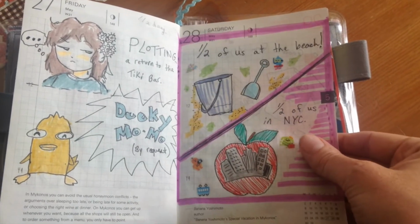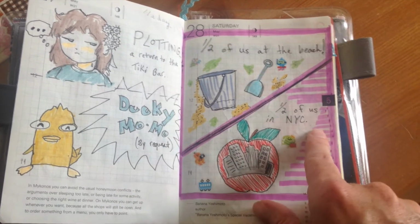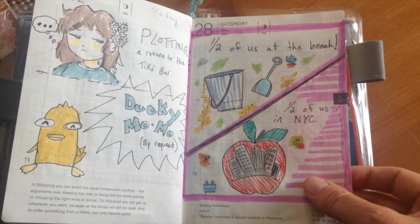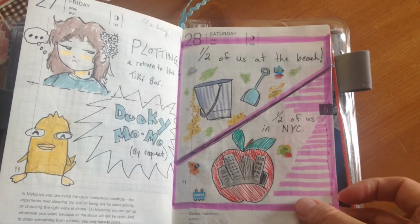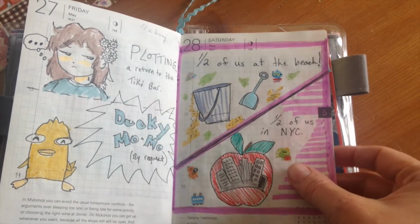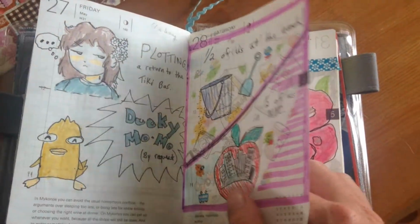Finally, the last weekend of the month, Memorial Day weekend, I said half of us at the beach, half of us in New York. My husband and our daughter went up to New York City to go to the Hatsune Miku concert at Hammerstein Ballroom. And my sons and I stayed home. We did go back to the tiki bar and hung out at the beach for the afternoon. Everybody had a good time.